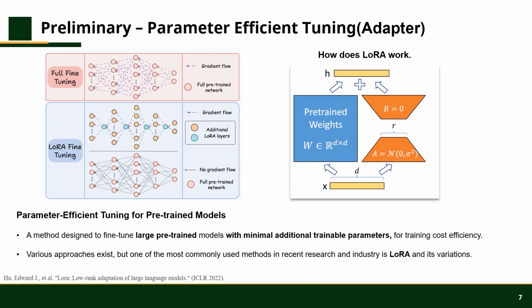LoRA represents the change in the model's weight, which is typically an n by m matrix, as a product of two smaller matrices. What's unique about this approach is that only these two smaller auxiliary matrices are trained. By doing so, LoRA significantly reduces the number of trainable parameters, GPU memory usage, and overall computational workload. This makes it possible to fine-tune models much faster and more efficiently.